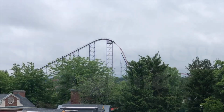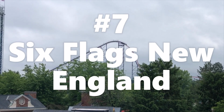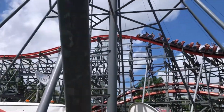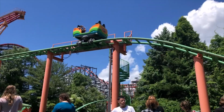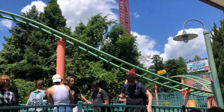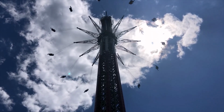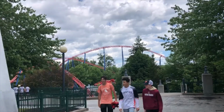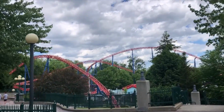Number 7 is Six Flags New England. New England has one major strength: Superman the Ride. One of the most beautiful and well put together roller coasters in history. It has the grand lift hill of Ride of Steel, but you can walk nearby the Twister section of the second half. It is large, kind of in its own area, in a way that doesn't feel weird and secluded. It feels like a natural part of the park, and I love it.